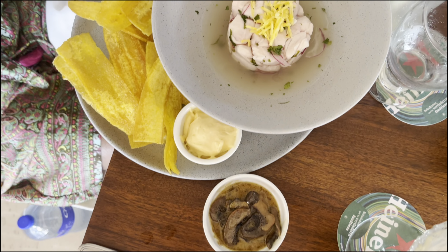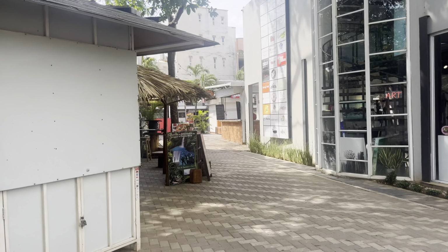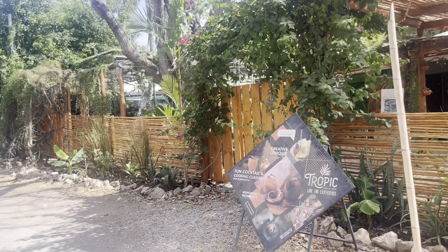Y'all, so we just made it into the city, the town. This is gonna be like town slash beach day, just to see everything. Walking towards the beach now because we were pretty close.